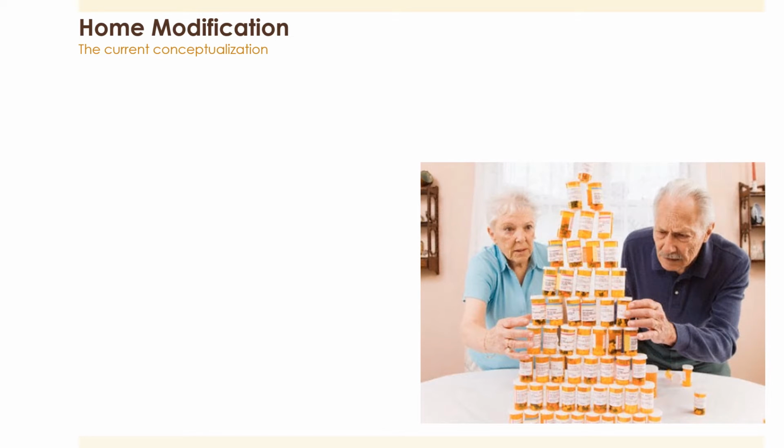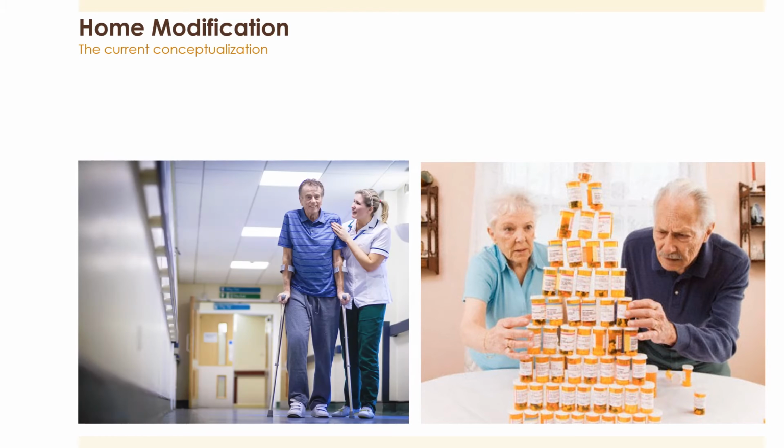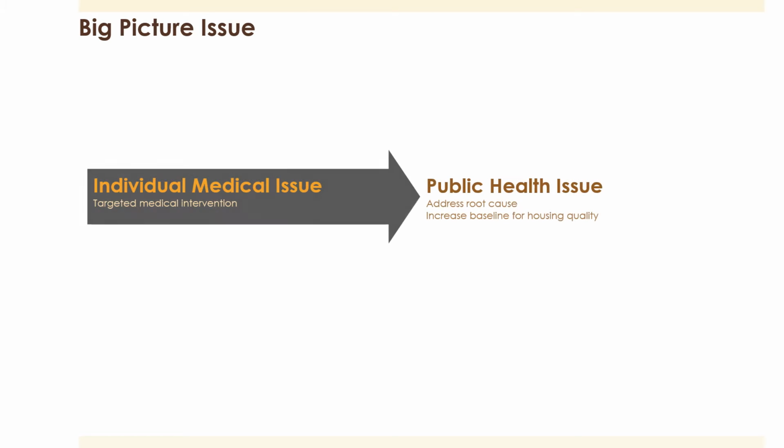In this context, home modification became an important tool to address issues of aging in place. Home modification is currently conceptualized as a targeted medical intervention in the field of occupational therapy, in order to make up the deficiency of a home environment in support of individuals' disability. We question this medical approach and urge design professionals to take ownership of this issue and to address the root cause of housing failure by seeing it as a public health issue.